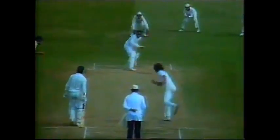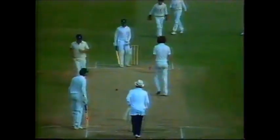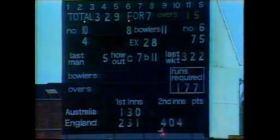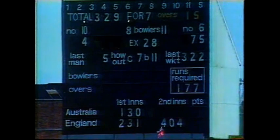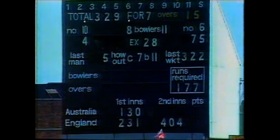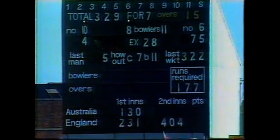Back come the field, in position once again to save the one. Well, again, just a single and a pretty fortunate one. Two off Willis's 28th over, 2 for 90. Still 177 wanted, 3 wickets left, and it would really need a miracle now, one feels.